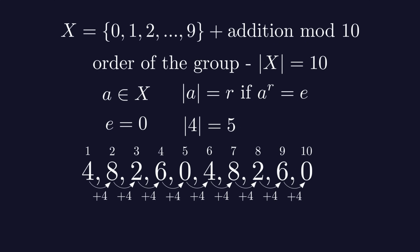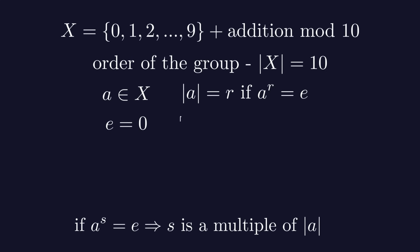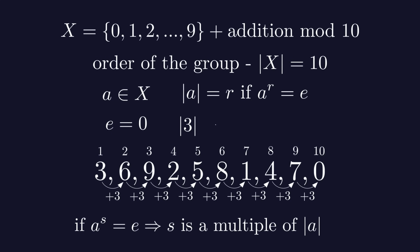What we know from this is that if we perform an operation on an element A s times and get an identity element, then s is a multiple of the order, like 10 is a multiple of 5, but 5 is also a multiple of 5. Order is the smallest s, so it's 5. An interesting case is the element 3. After adding it, we get 3, 6, 9, 2, 5, 8, 1, 4, 7, and 0. So the order of 3 in this group is 10.